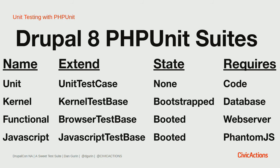The kernel suite runs an environment similar to the Drupal install screen. No modules are installed and there's no configuration. The kernel suite is great for testing APIs and decoupled backends. That's kind of a big thing now. The functional suite is similar to what you would experience in your browser, except without JavaScript on. The functional suite is fully booted. You can visit Drupal pages. It's web-based and actually somewhat similar to the behavioral Behat testing.